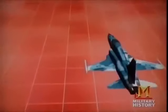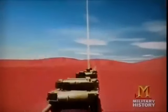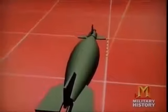Smart bombs rely on smart people. A laser-guided bomb depends on either a second aircraft or a soldier on the ground, getting close enough to the target to mark it with a laser. Since the beam reveals the position of those transmitting it, the laser is aimed at the last possible moment. The bomb, already in flight, then zeroes in on the mark.